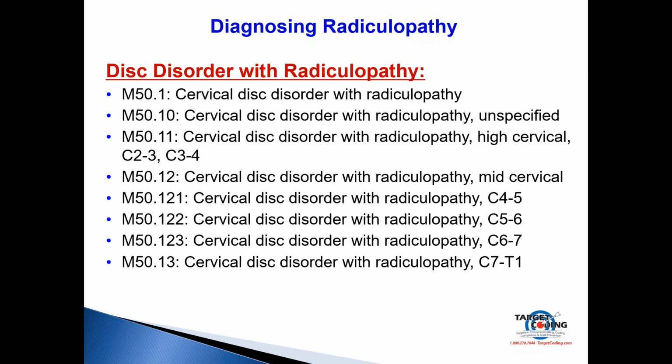Here we go. These are cervical disc disorders with radiculopathy. So you might be saying, whoa, wait a second, Dr. Kotler, what's a disc disorder? Because there are disc disorder codes, there are disc displacement codes. So what's the difference between disc disorder and disc displacement? We'll get to that in a minute. But just take a look at the screen here.